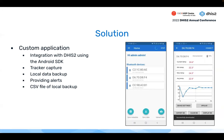The other part of the solution is the cold chain monitoring application, which I developed as part of my master's thesis. I forked, or stole, the skeleton app from the DHIS2 Android team, which has an integration to tracker capture. Through Bluetooth communication, I connected to the sensor, so you can get the temperature it advertises and store that in a local database. You can see all the devices appearing, the different Bluetooth sensors. You can read the different temperatures they advertise, collect them and do other things, and also set alerts and export the temperatures manually in a CSV file, so you have a backup.